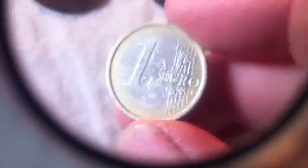So I got a euro for 10p. I know the euro's going downhill, but that's a pretty good exchange rate nonetheless. So I best spend it quickly before the exchange rate is worse than that.